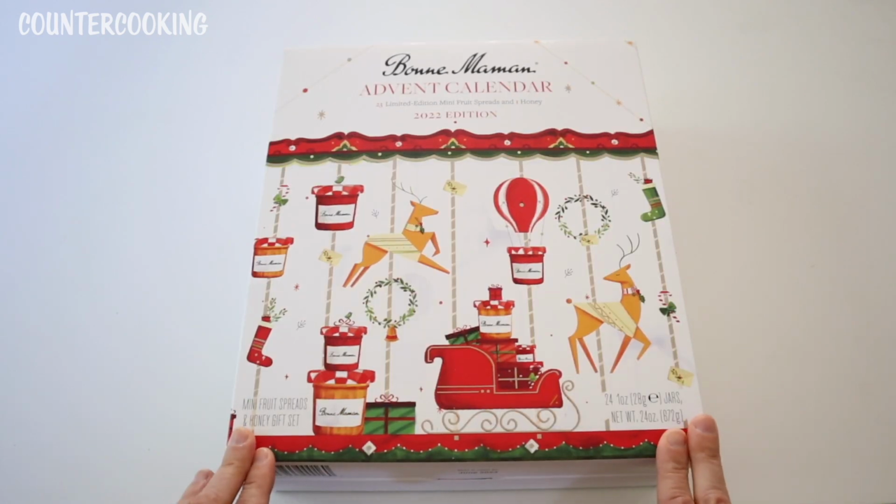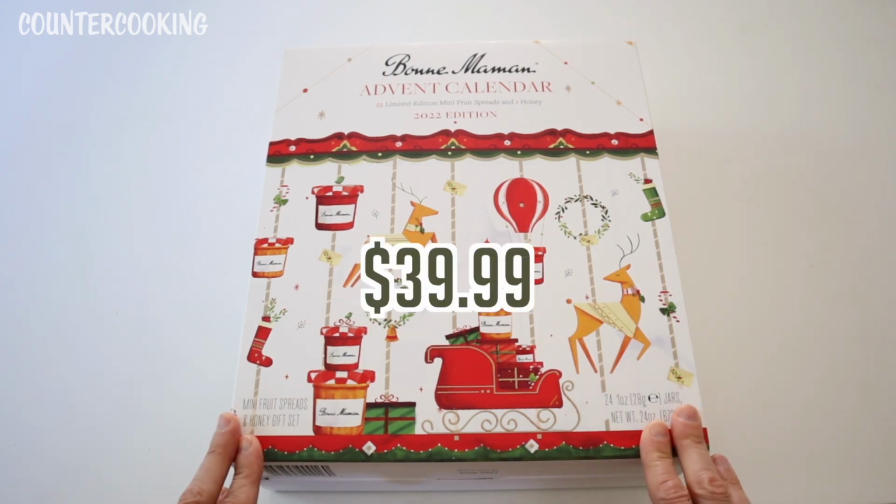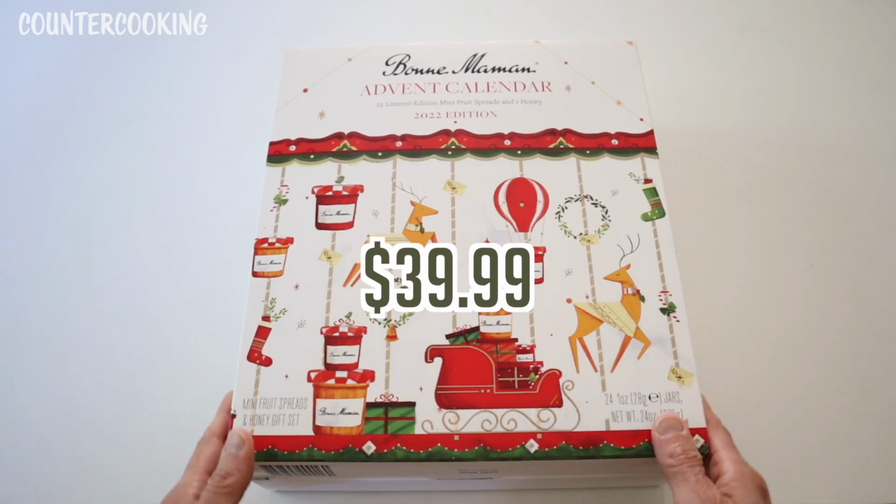Two years ago when I saw these for the first time, I was in World Market and that's where I purchased it. However, this year I was looking online for advent calendars and I got this on Amazon, and they're currently being sold for $39.99 on Amazon. If you have Amazon Prime, there's free shipping, and this is shipped in an outer shipping box.